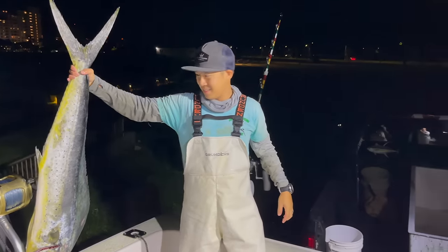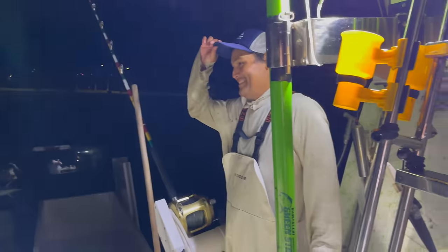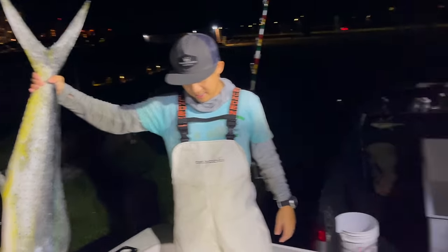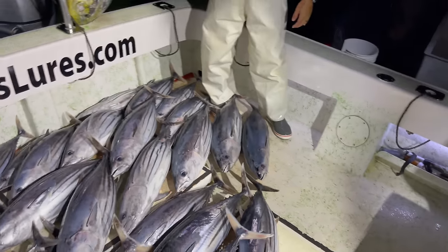Marcin Holes is getting soaked, and he's getting misty. This is what I call special effects. All right, good job today, Mark. Good job, Henry. One mahi mahi, one ono. Not bad for the first trip of the year.